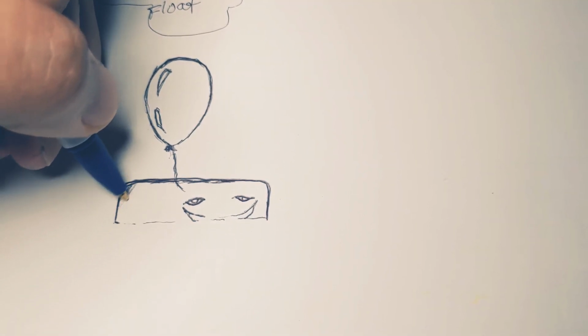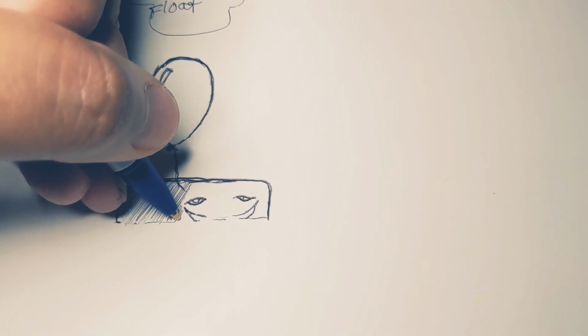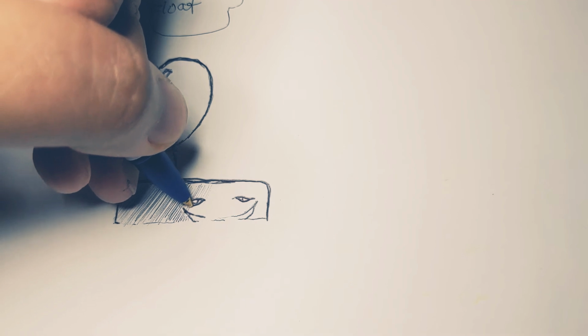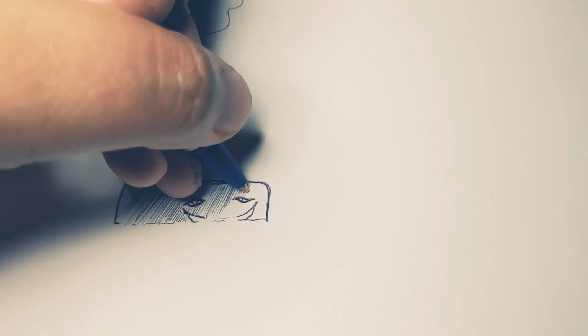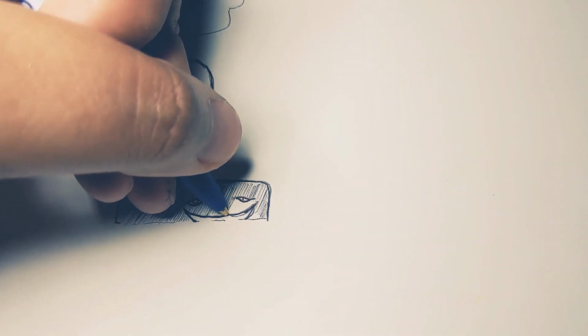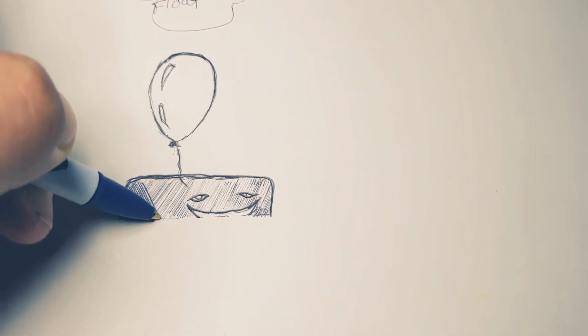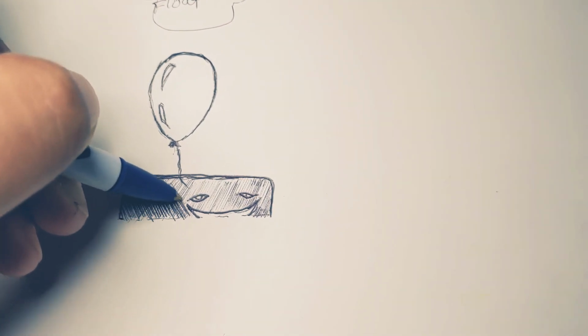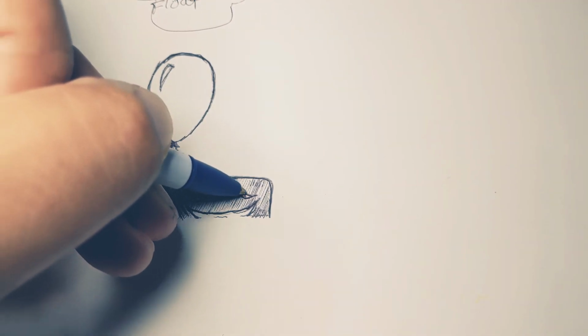And then we're just going to color this in, nice like that, because I don't want to show any more features than just a crazy pair of eyes and a menacing smile. That's all I want showing out of the storm drain. Then we'll come back this way so it gets nice and dark. I think they call this cross-hatching, but it's something I'm still not very familiar with. We're just going to get it nice and dark.